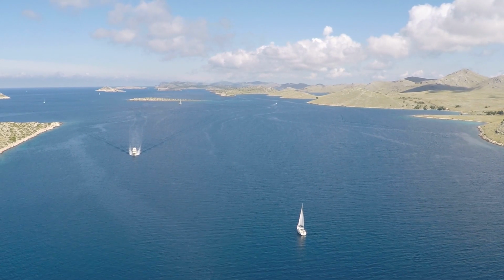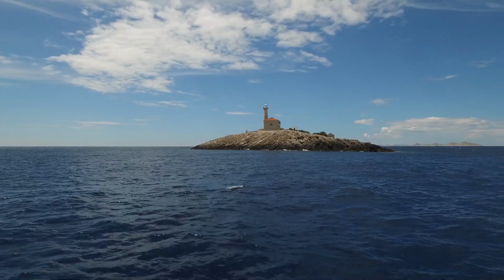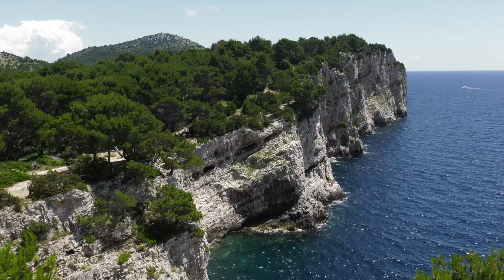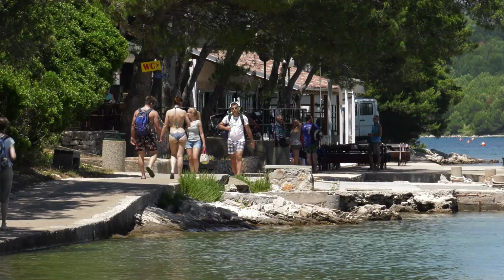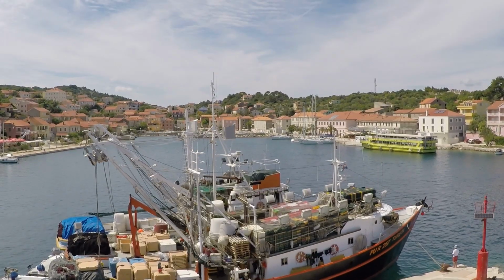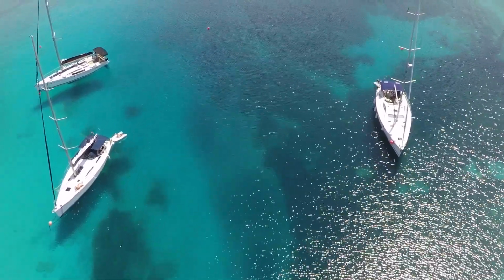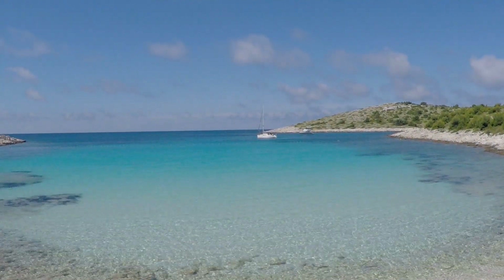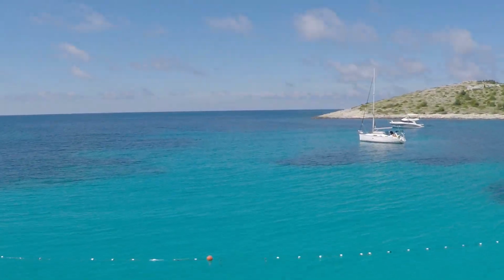Welcome! Today we're sailing through the most beautiful areas of the Adriatic Sea and visiting two natural wonders, the Kornati National Park and Nature Park Telaščica. We're going to explore some interesting places on Dugi Otok and visit some of the most breathtaking beaches which will amaze you. Anchors away!